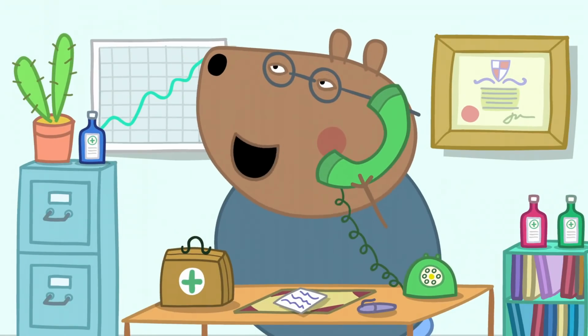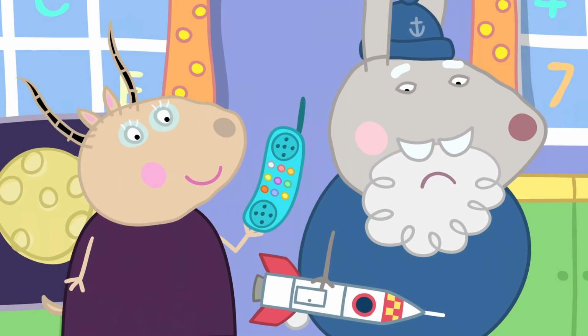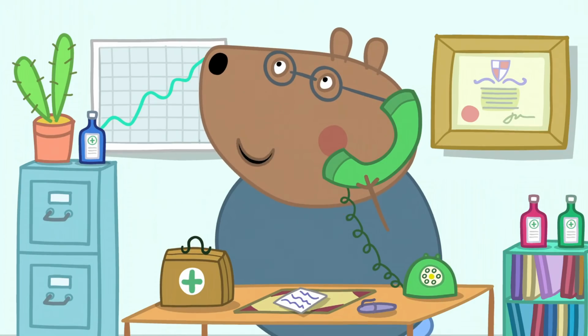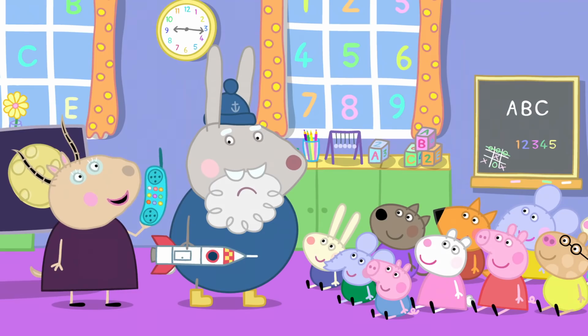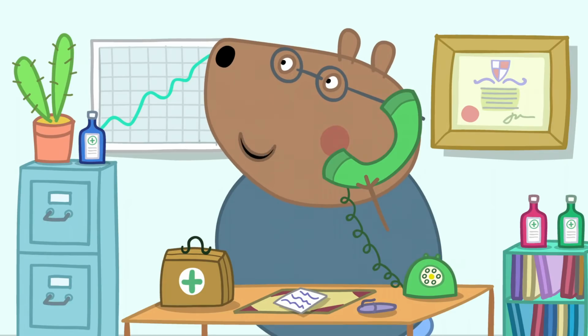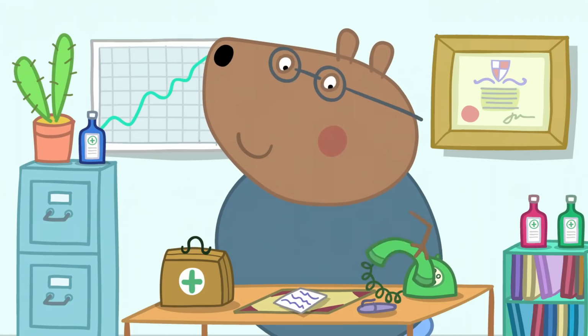Dr. Brown Bear speaking. Hello, Dr. Brown Bear. Grampy Rabbit has lost his voice. Is that such a bad thing? Yes. He's giving an important talk about space rockets to the children. Oh, in that case, I'll be straight there.